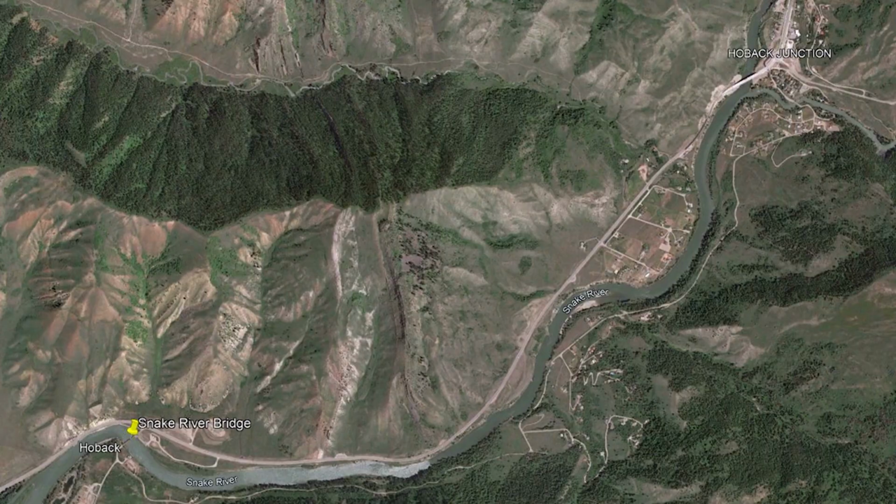So here's the detour that I mentioned. I know it's kind of hard to see here, but if you look right up here around this Hoback Junction, you have to come across the river in this location and then basically follow the south side of the river all the way down. And this whole area down here is poorly maintained. Well, just use your imagination.